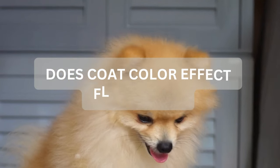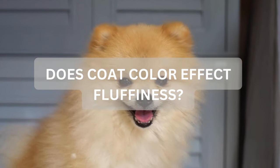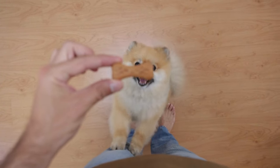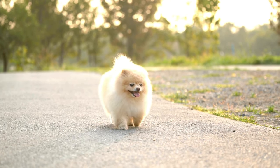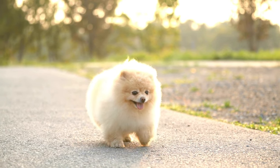So a Pomeranian's coat color, can it make a dog look more or less fluffy? A Pomeranian's coat coloring can make them look different compared to other Pomeranians. Some have a solid color while others have various colors like a merle or a parti. Although the coloring doesn't affect how fluffy a particular dog is, it does affect its appearance and how it's perceived.